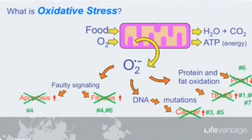Paper number 4 showed that Protandim can prevent apoptosis, or programmed cell death. And you'll notice that in many of these things, multiple papers have addressed the same issue. And there's method to that. I think some people look at the specific disease models that have been studied in these papers, and it may look like a random selection.